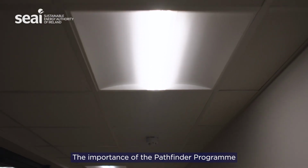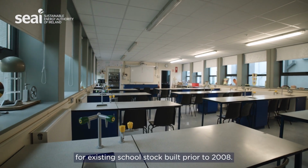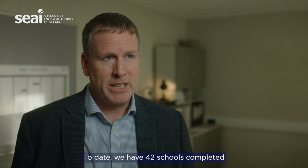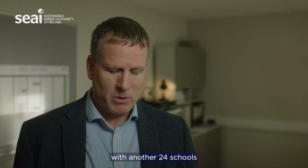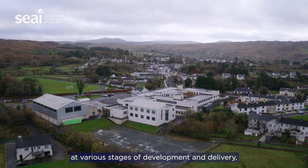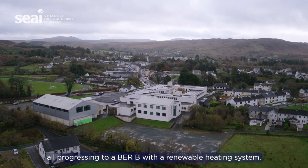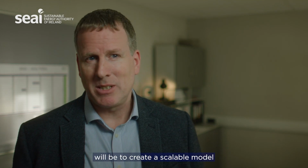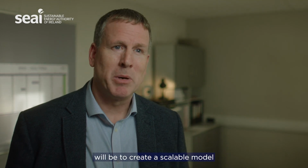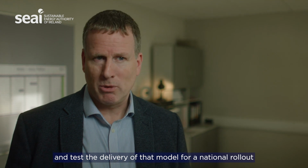The importance of the Pathfinder programme is that it's paving the way for the rollout of a national retrofit for existing school stock built prior to 2008. To date, we have 42 schools completed, with another 24 schools at various stages of development and delivery, all progressing to a B or a B with a renewable heating system. So the next steps after this will be to create a scalable model and test the delivery of that model for a national rollout, as provided for in the National Development Plan.